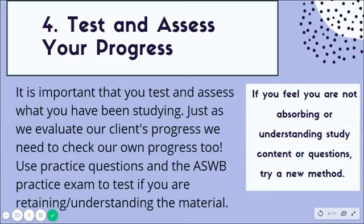My fourth tip is to test and assess your progress. I think this is an area that is not really talked about enough, but it is so important. So many people come to me and say, oh my goodness, I don't know if I'm ready. You should know to an extent if you feel confident before you go into test day. And what does that mean? You should be testing your knowledge to see if you are really retaining the information and applying the information. This test has tons of content.